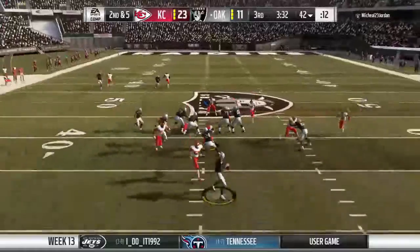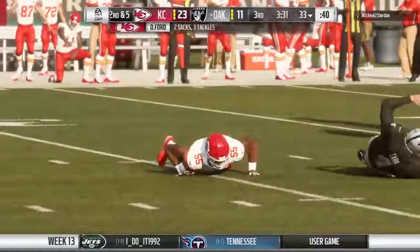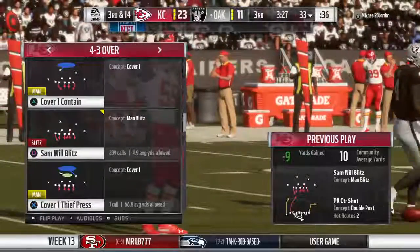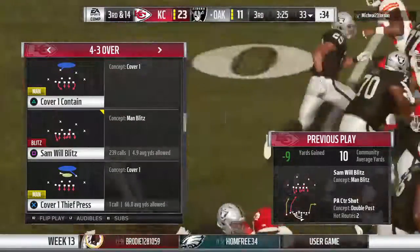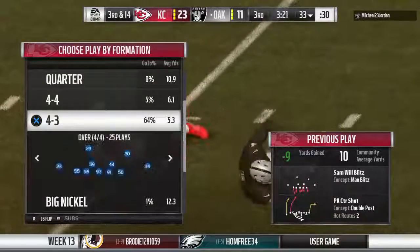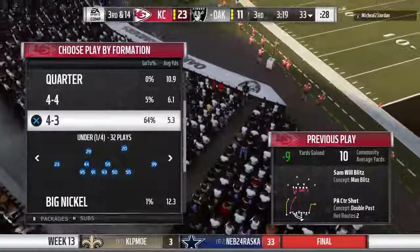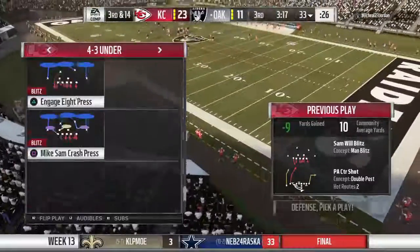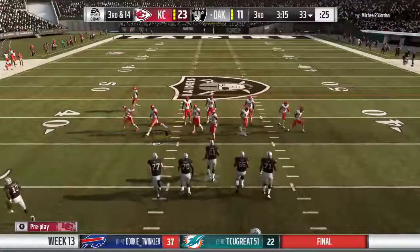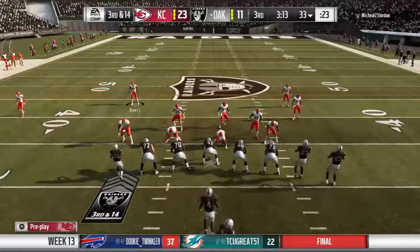On second down, here's Carr. Under a heavy rush, and down he goes. D. Ford in there to bring him down, and that is sack number 17 for him now on the year. Carr and the Raiders following the sack, looking up at a 3rd and long.